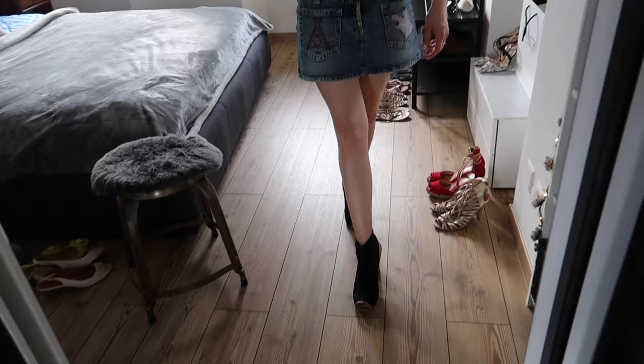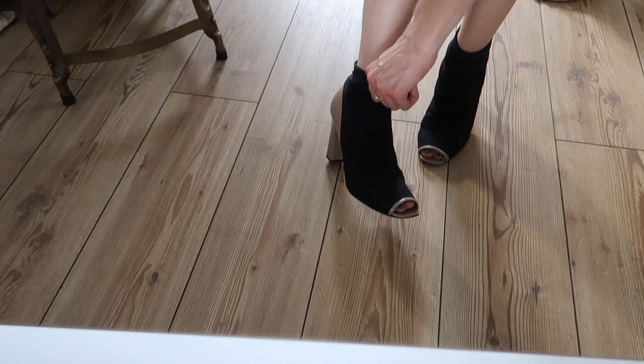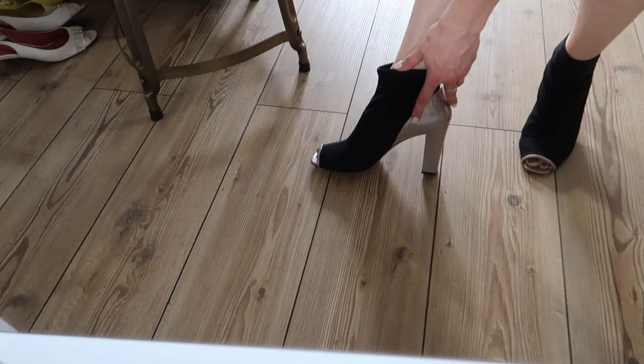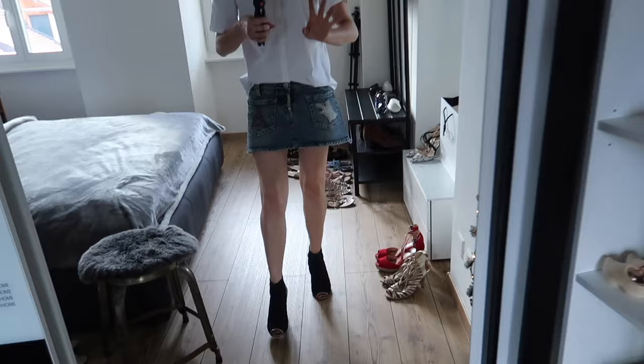These shoes are probably my most favorite summer boot ever. Summer sock boot. It's got nice elasticated fabric here. This is leather, patent leather, a little bit glossy. The color is amazing. It's almost like champagne gold, a little gray champagne area. Neutral. It goes with so many things. I can't even tell you how many things it goes with.